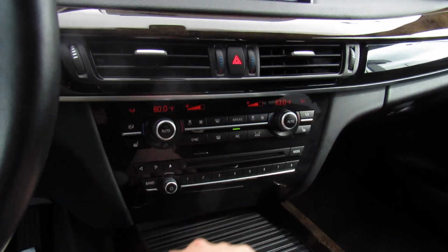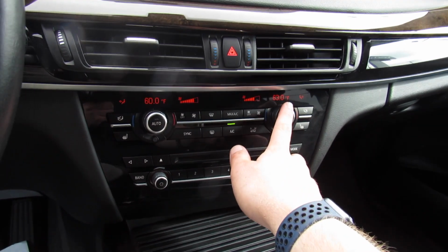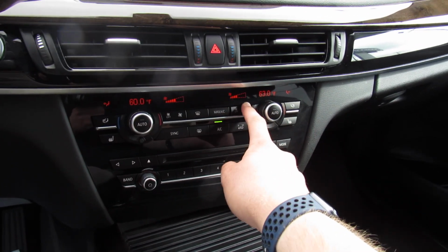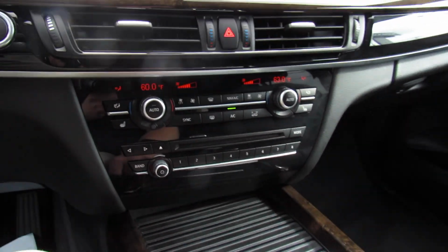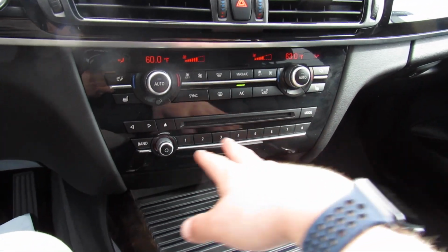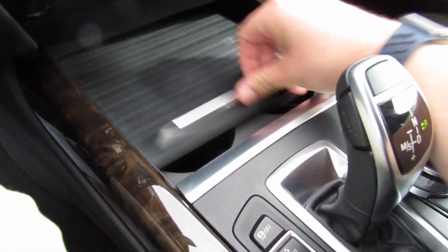2 air vents in the center, and then below there, you have your dual zone automatic climate control for the front passengers. Zone for the passenger, zone for the driver. And typical of the higher end BMW stuff, you actually have an independent fan speed for each side, which is a very, very cool feature. I wish more cars would have that. Heated seats for the driver and passenger. They are 3-stage, and then below there you have all of your radio presets, CD player, and everything else.